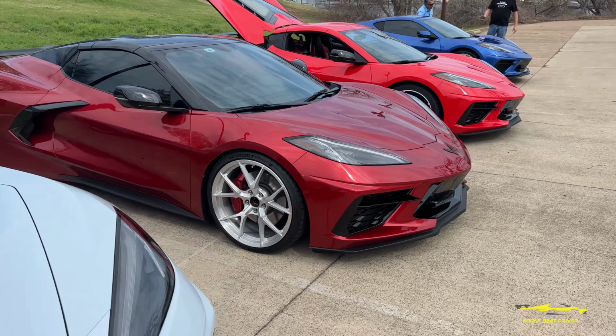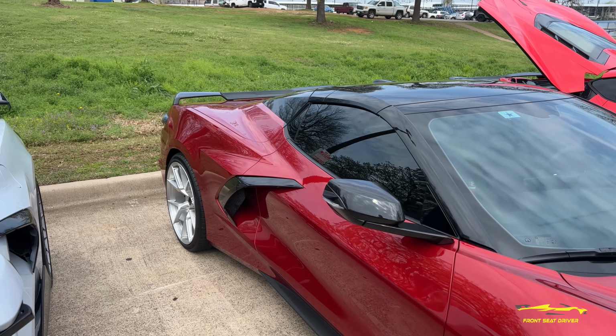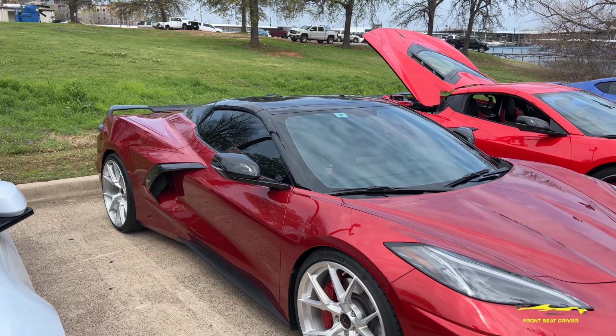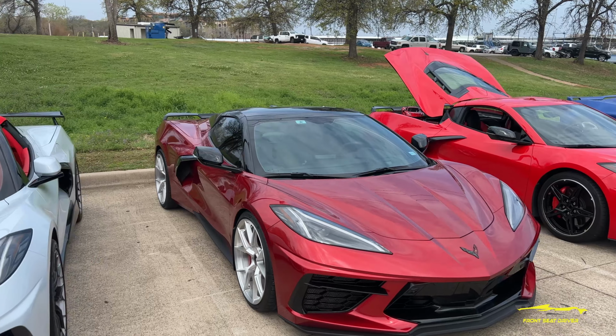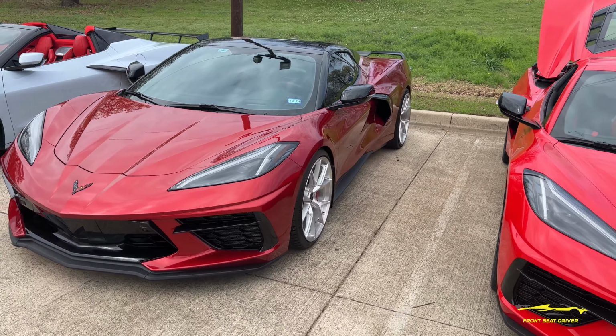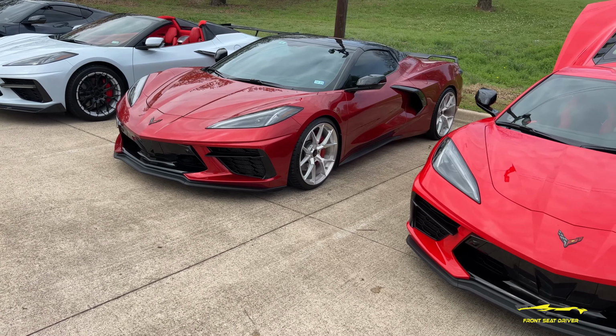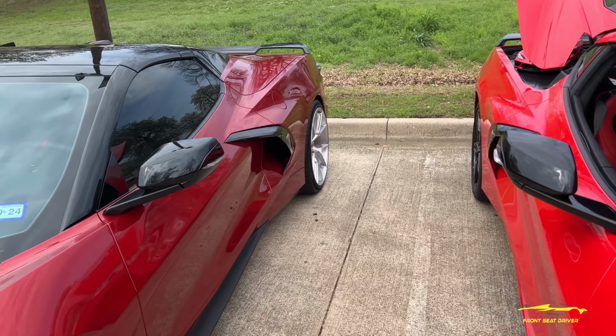Red Mist. Saw this one a couple weeks ago or a month ago at Corvettes and Coffee. Love these wheels. I forgot whose they are. The guy messaged me and I apologize. Again, names, they don't stick. It's amazing I can remember any colors. But hardtop convertible on this Z51, absolutely beautiful. It's got the Edge Red brake calipers on here. Very nice, very, very nice.